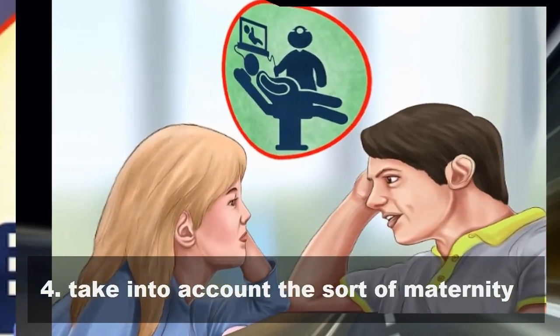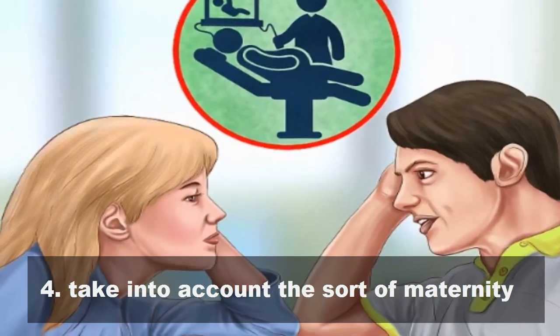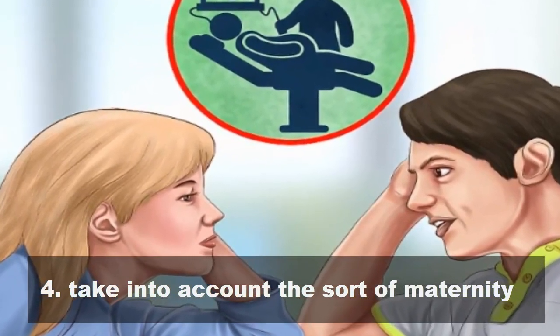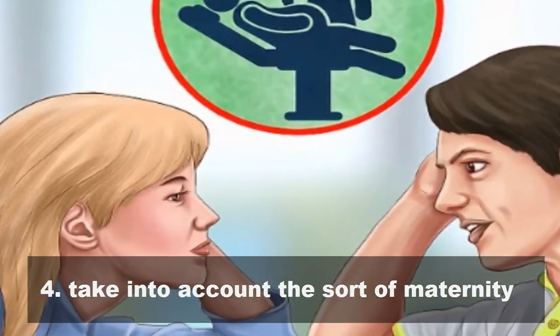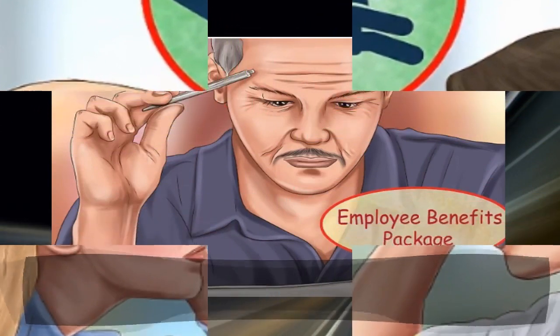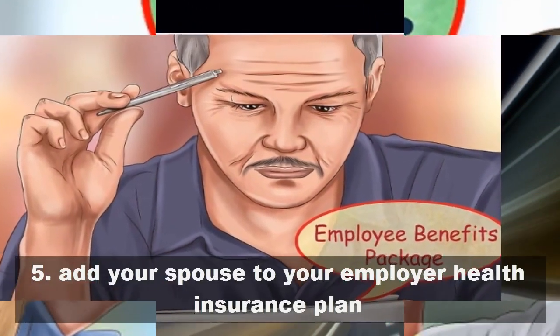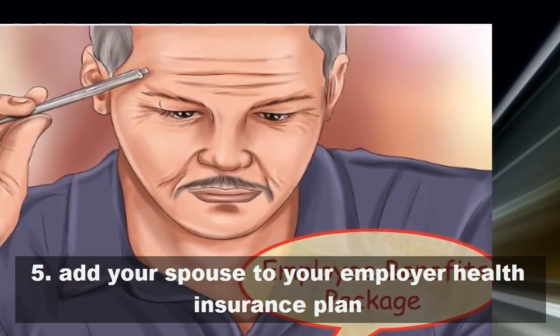Some plans only cover generic drugs, others will cover the cost of brand name drugs. Some plans have a limit on the pharmacy service charge they'll cover. Some plans will cover non-prescription drugs. Take into account what sort of pregnancy and maternity items are covered by both plans if you're planning to get pregnant in the near future.